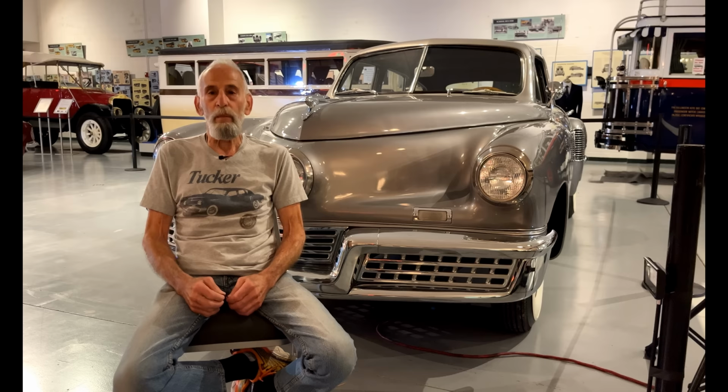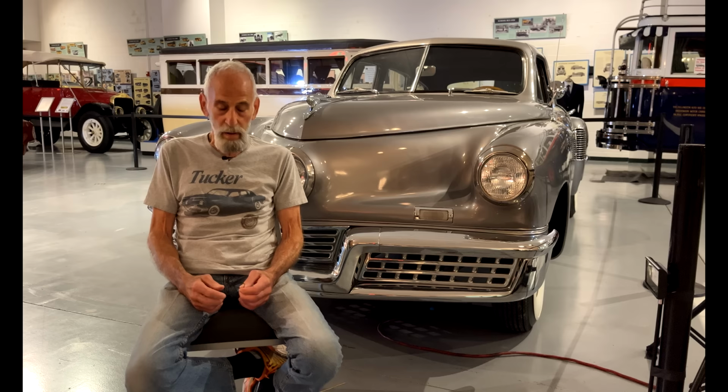The car took the sway away, and actually before we gave the car up to the Smithsonian, we took it out to a big lot and tore it up.